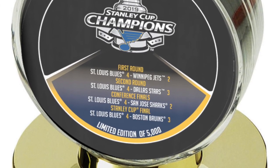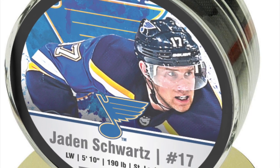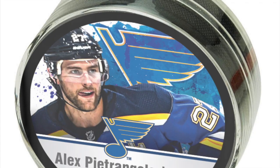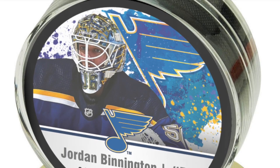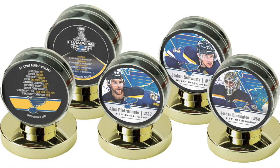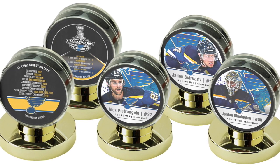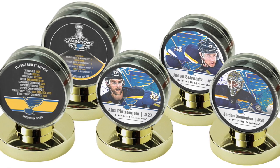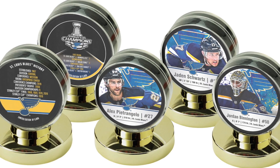In a moment, I'll give out a toll-free number and a website where you can still get these, because only 5,000 of these 5-puck sets are going to be produced. You'll also get an individual acrylic display case for each puck, with a gold base. It also comes with a numbered certificate of authenticity. We had maybe 1,500, maybe less, of the 5,000 left coming into the show this morning.